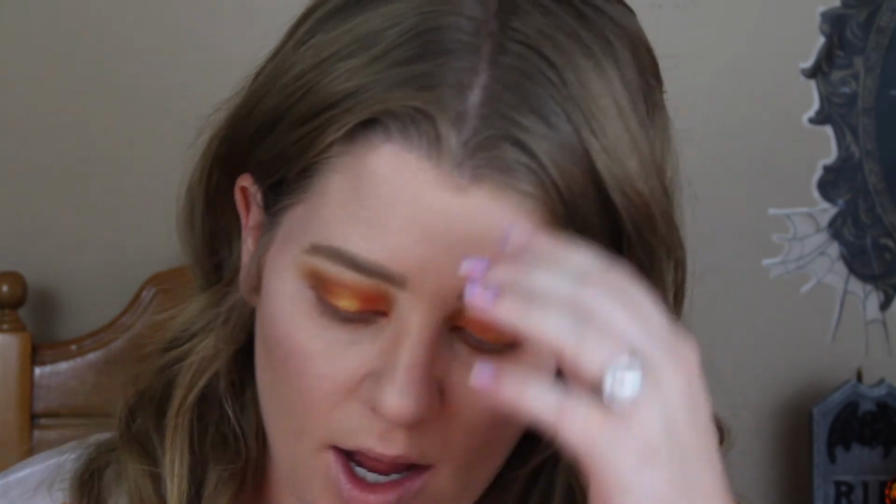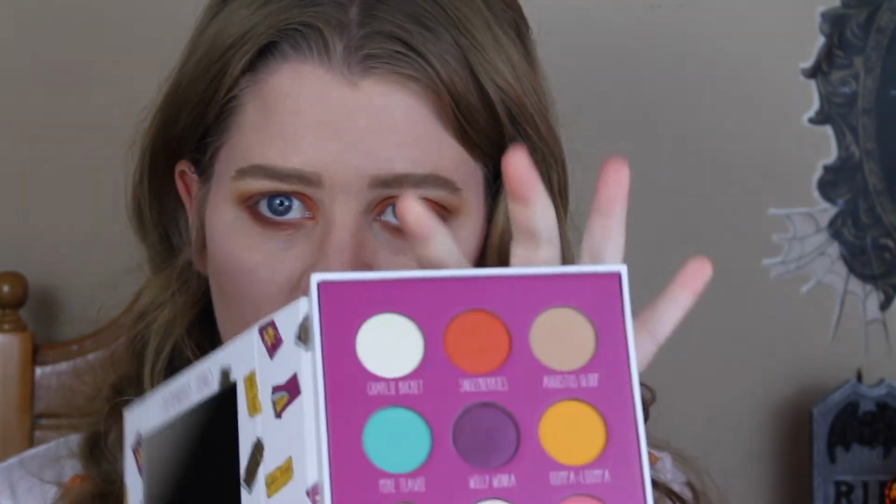It's so crazy, seeing myself in warm colors, because if you've been with me for a while, you know I just don't wear them. And so I actually am starting to fall in love with them, and I picked the perfect time of year to do it because it's fall time. Okay, oh, I wanna put an inner corner highlight. And I'm gonna use the color Charlie Bucket, which is this bright white color.